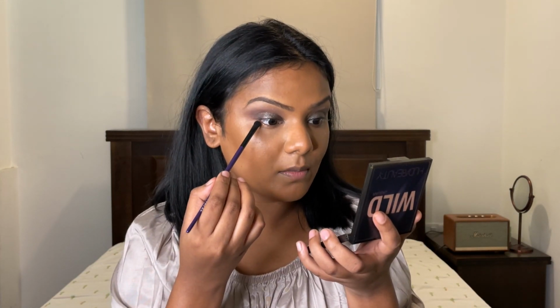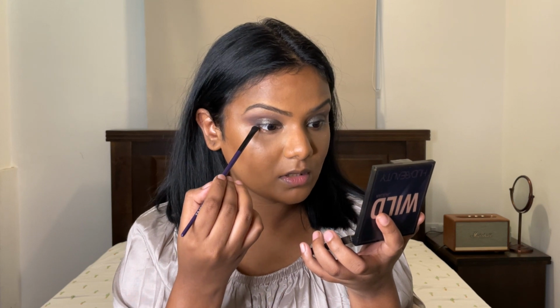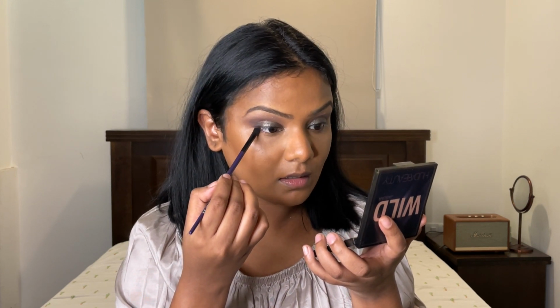Now the eyelids are all done, I'm going to just do my lower lash line, and I'm just going to go in with the same flat shader brush, and I'm going to add the black here. I'm just going to start by stamping it in.